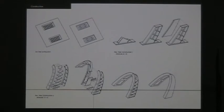Okay, so I'm going to talk about how we would build it, the process, the order in which we would build it. And one of the things that we really want to do is build this ourselves. We think it's our project, we designed it, and why not build it ourselves? And we have a shop here, so we think it would be a good opportunity.